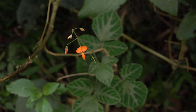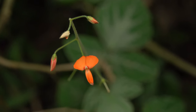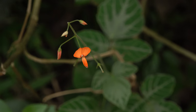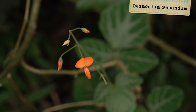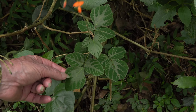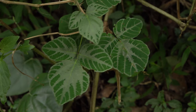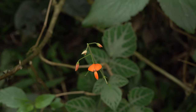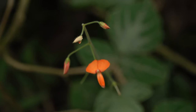This small Desmodium species with bright orange flowers actually has a very large distribution, because exactly the same plant is also, for instance, in peninsular Malaysia, with the same color of flower and exactly the same shape of leaves and the same design with a silver design in the middle of each leaflet. So it's strange to see in the southern Western Ghats the same species as in peninsular Malaysia.